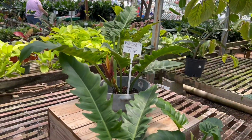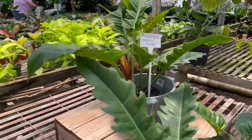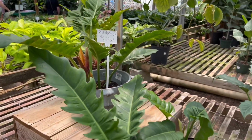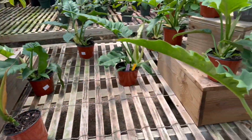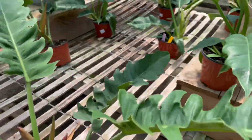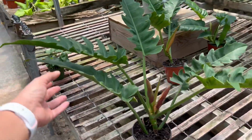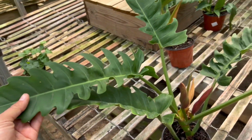So we have here the Philodendron Narrow Escape. And what's so interesting is that it's flowering. It's about to flower. And these are $16.99. That is very tempting, guys. Look at this. $16.99 for this size of a plant. I do not have any philodendron, but the leaves are like this.